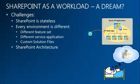Already talked about this. The SharePoint architecture is also a challenge, as it is highly scalable. We can scale the web front ends, which is similar to a normal web application, but we can also scale the application servers. The way how SharePoint actually scales the application service is totally different because we can assign different service applications to different application servers, so we can't use network load balancing to actually load balance the load between the application servers. We need to have SharePoint to actually do the load balancing for us. So all these points together make this one-button deployment kind of impossible.